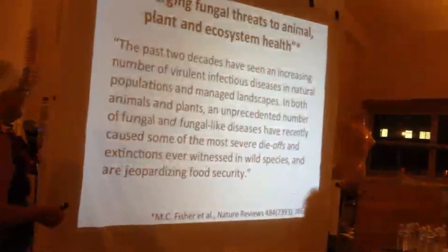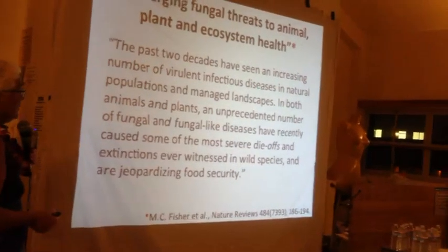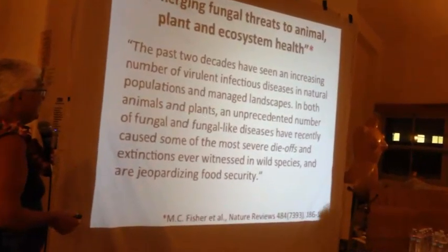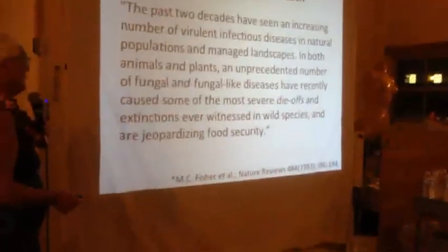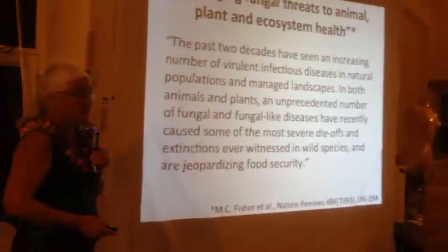So, emerging fungal threats to animal and plant ecosystems. The past 2 decades have seen an increasing number of virulent infectious diseases in natural populations and managed landscapes, both animals and plants. An unprecedented number of fungal and fungal-like diseases have caused some of the most severe die-offs and extinctions ever witnessed in wild species and are jeopardizing food security. So we've got a big problem with fungus.